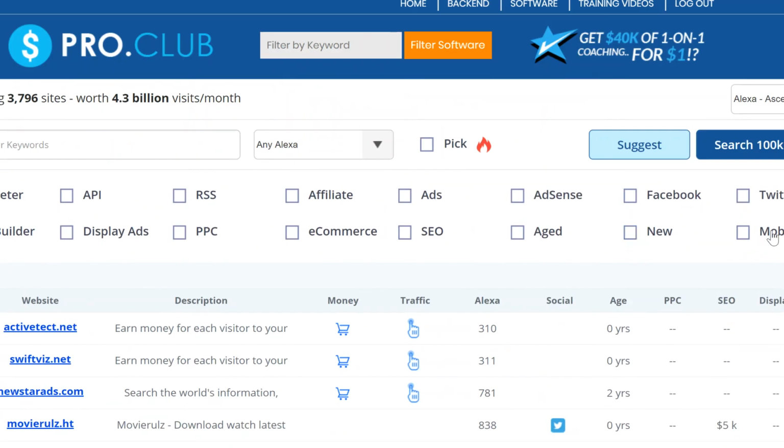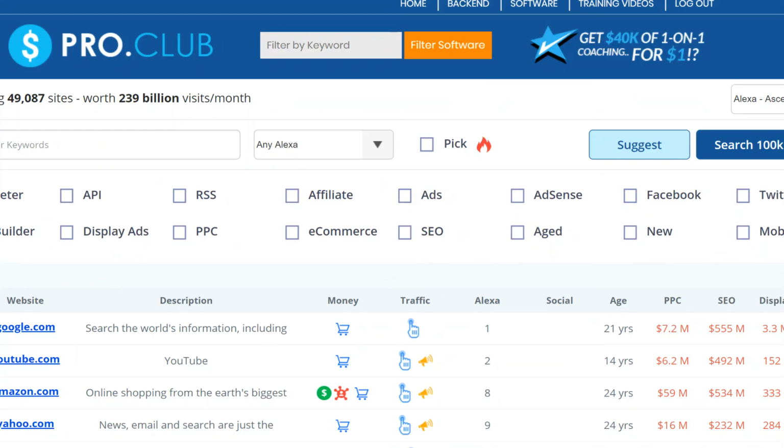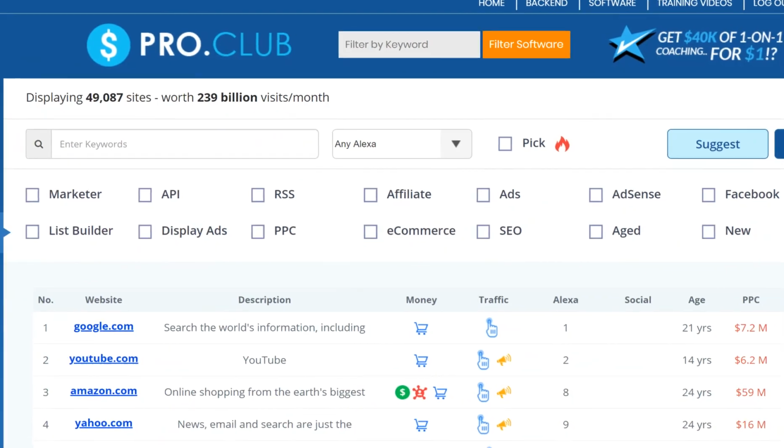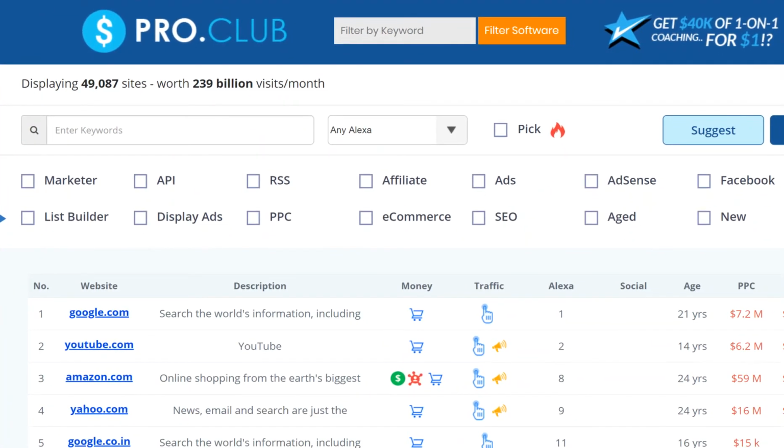And then finally we have sites that don't have mobile pages, which is something you can target. If you're a local marketer, you want to reach out to sites and say you don't have a local presence, come and connect with me and I'll get you that and be able to charge you for it.